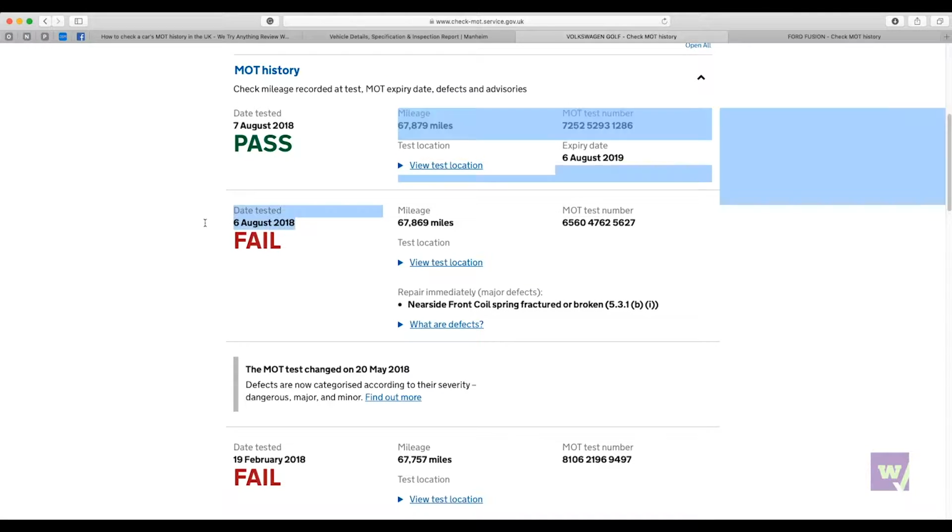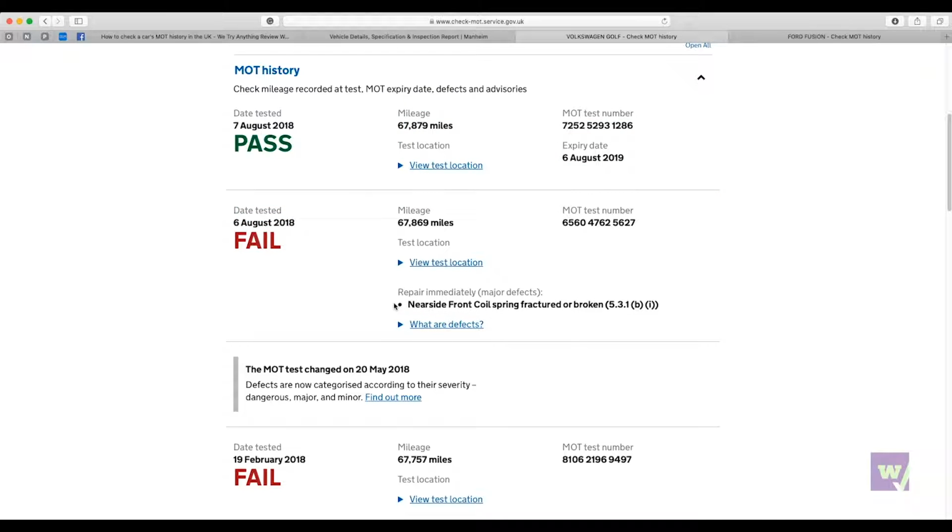But interestingly, it will also give you where it has failed before getting that pass. So you can see here on the day before, on the 6th of August, it actually failed on the near front coil spring being fractured or broken, which had to get repaired. So you know for a fact that, as long as it's all legit and above board, which I'm sure it is in this instance, it was a job that was fixed. The near side front coil spring fractured or broken was repaired, or I'm guessing it was repaired anyhow, just to pass the MOT, which you can see above.